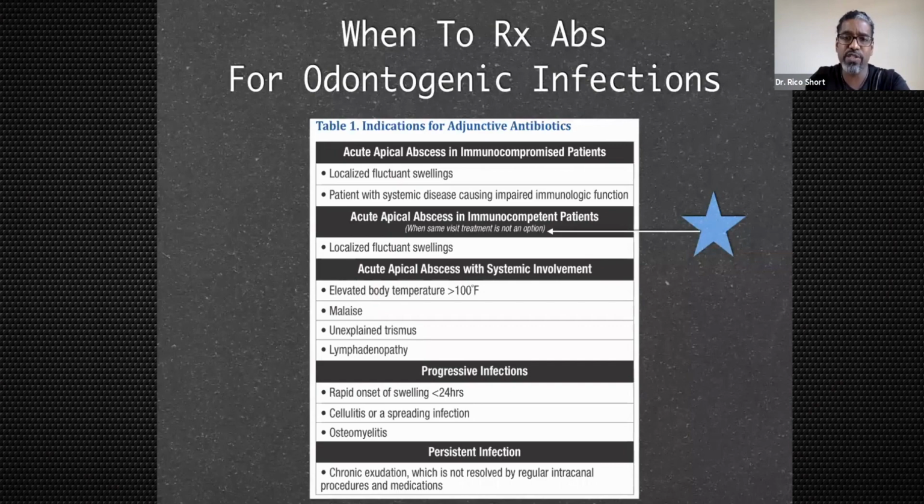Also localized fluctuant swelling, acute abscess, if there's some systemic involvement, fever, malaise, progressive infections, rapid onset of swelling, cellulitis, osteomyelitis, or even persistent infections, chronic exudation, that are not resolved by regular endodontic treatment and medications.